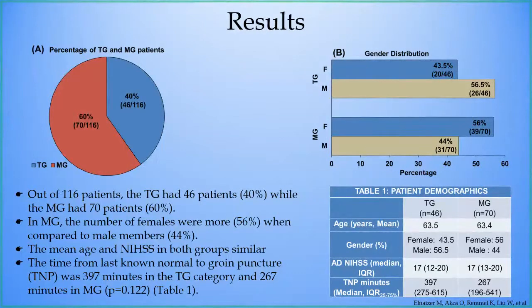These are the results out of the 116 patients. About 40% were transferred from outside the hospital, while 60% were direct admissions. There are more female patients in the direct admissions compared to male patients. In the transfer group, there are more male patients compared to female patients.